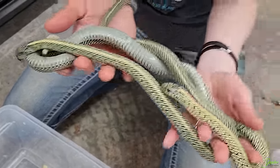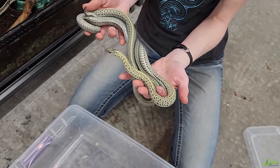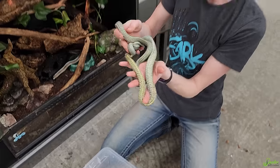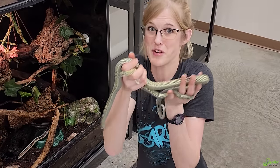Oh, my gosh. Look at that. They have a super blue belly. Yeah, blue belly, a nice yellow dorsal stripe. The one on the male is a little bit brighter, in my opinion, but they are both gorgeous. You guys did so well. You had babies. Oh my gosh, we have a proven pair of these now.